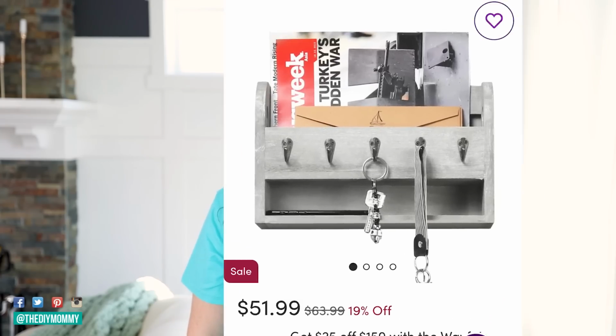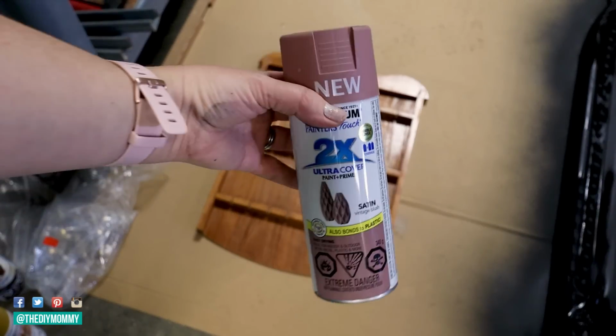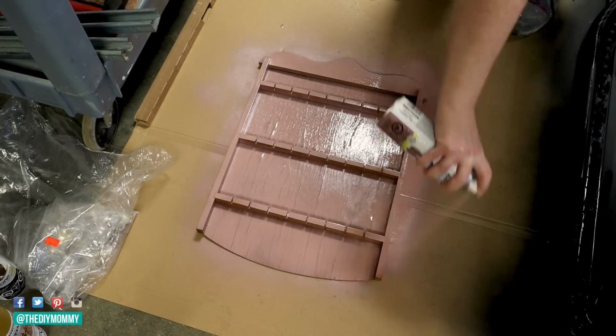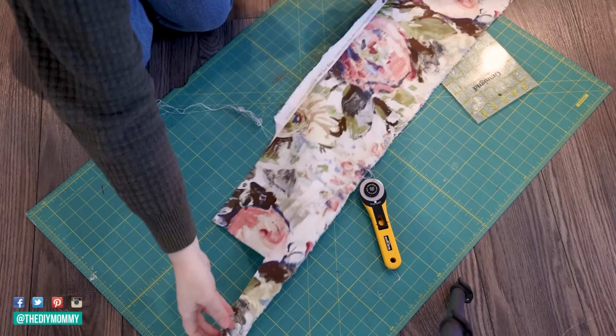I want to try to make an entryway organizer. Here's some inspiration, and this one is $50. So I think I could make something for cheaper with this thrift store spoon rack. I'm going to spray paint this too because I want to make all of these thrift flips so easy, and spray paint is so quick and so easy. I'm spraying it with this dusty rose color, but I don't like how it's making these cracks look really obvious in the wood. So I had an idea to take some leftover fabric that I had on hand.